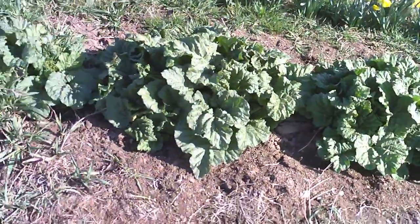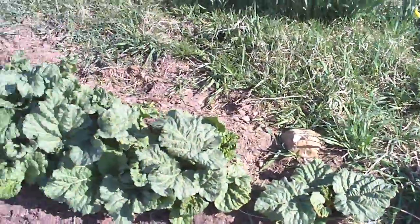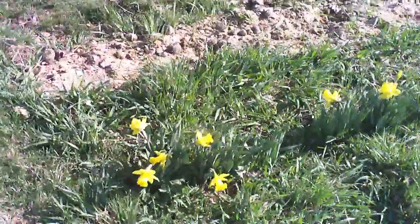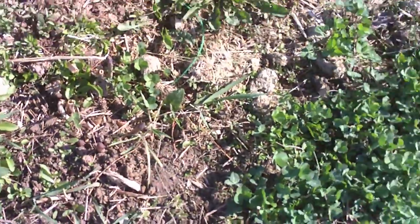You can see the rhubarb's coming up really good, the daffodils are growing really good, and really pretty, on the edge of the garden here. Eventually the asparagus will be coming up really good. There's a couple little spurs coming up because we had a couple days of 80-degree weather, but we've been pretty dry, so we only got the little tiny bit of asparagus coming up here. But that'll change as time goes on.